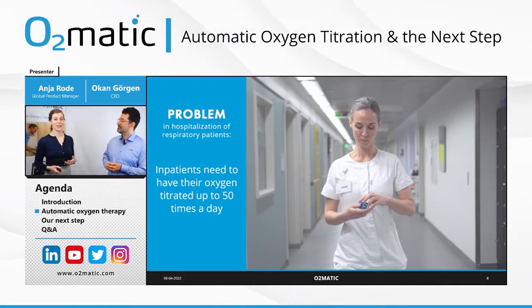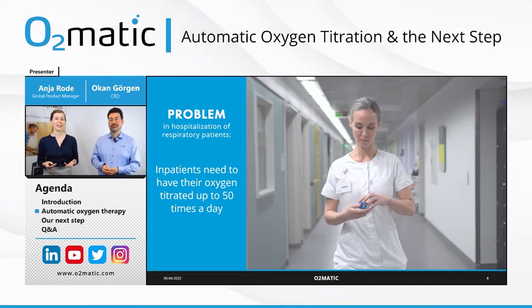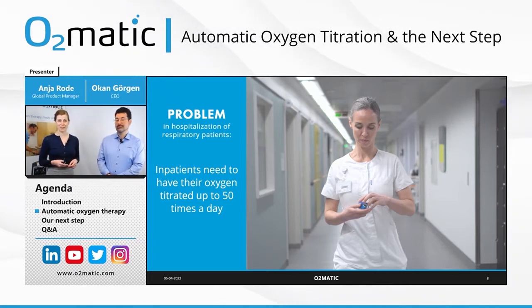Yes, I would love to do that. I started my career at the exact pulmonary department where you got the idea of creating an oxygen robot, solving the problem of not providing the right oxygen or the optimal oxygen therapy for respiratory patients. And why is this a problem? We know from our studies and other studies that patients in need of supplemental oxygen actually need up to 50 titrations of their oxygen every day to keep the oxygen saturation on target. And we will also get back to why it's important to keep the oxygen saturation on target.